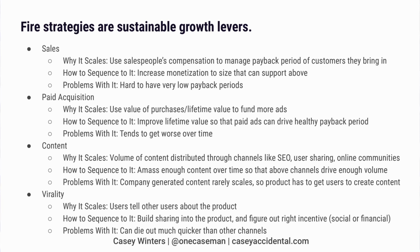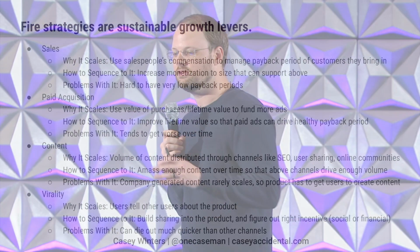And the hope is that you're spending less on acquiring the user than you're getting over the lifetime of that user, and you're managing a healthy payback period that makes sense for the risk of the business. We'll talk more about that. And that excess lifetime value that you make from these new customers, you can funnel back into more ads. So your lifetime value has to be pretty good for paid acquisition to work effectively. You need to be making your money back so that you can reinvest more money into this channel. But it obviously doesn't need to be as high as a sales strategy.